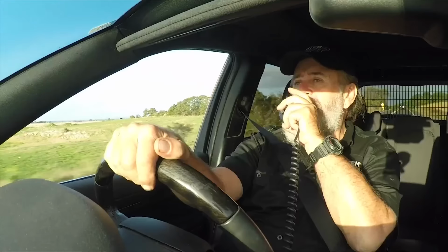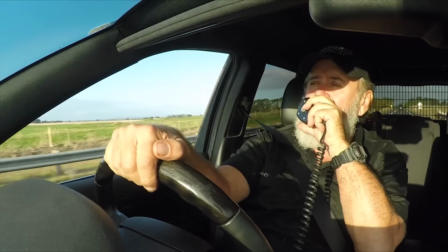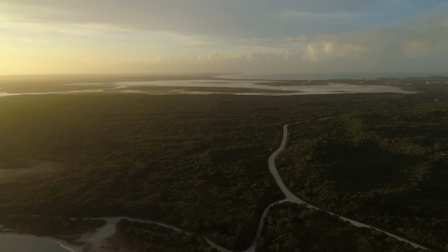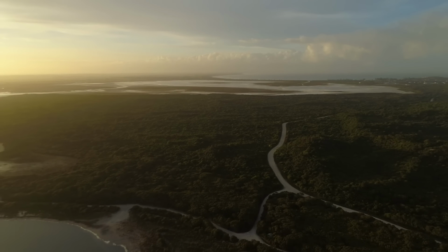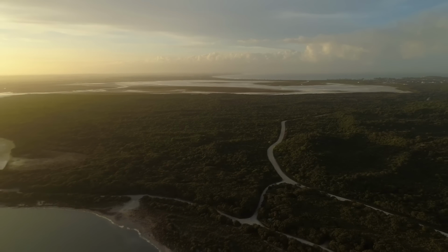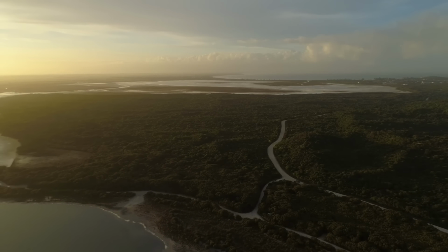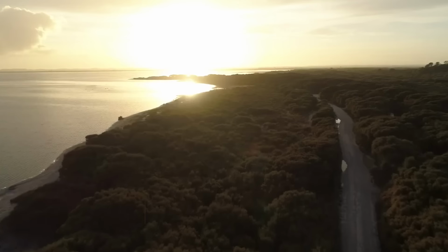Can't beat Australia. Dave, you said before this is the closest beach you can drive on from Melbourne, is that right? Yeah, mate, unfortunately Victoria doesn't allow us to drive on the beach, so us Victorians have to travel all the way over here to South Australia to drive between Beachport and Burr. Aha, well I know what I think of that. Anyway, let's go get some sand between our toes.